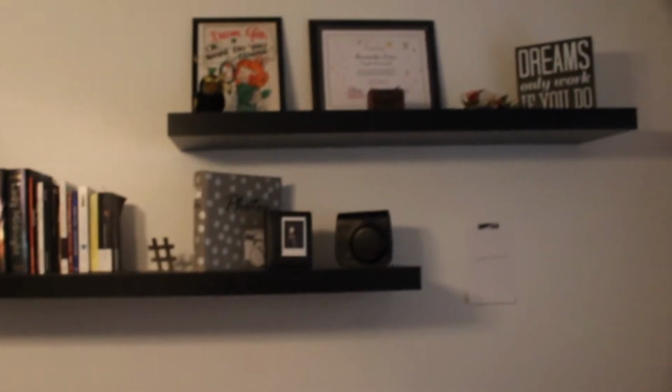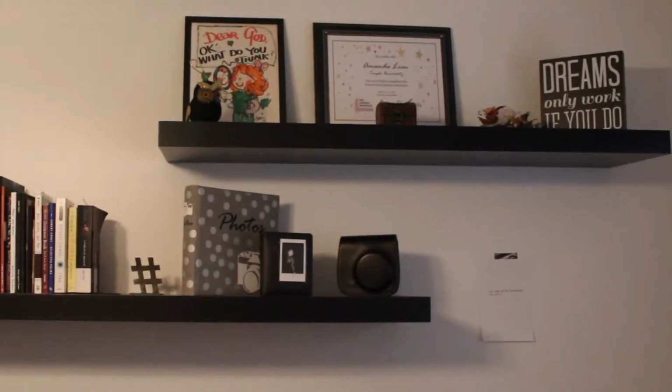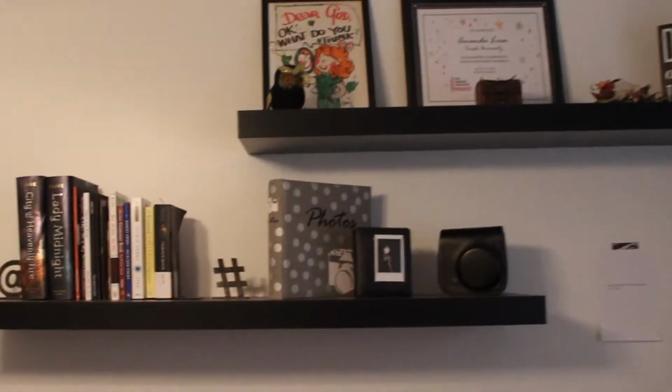These two shelves are from IKEA. They are floating shelves. They can hold up to 50 pounds. Not really sure how close to that limit I am, but hopefully not too close.